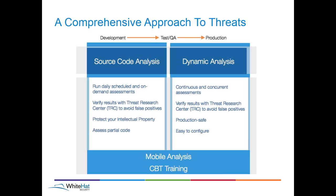Quickly, with mobile app analysis, this is normally carried out on the static code for a mobile application and covers both Android and iOS. But there is the ability also to manually test production mobile applications. Now, computer-based training, CBT, for developers has long been popular in the US and is now becoming more popular in the European market, and it is now available over here too.